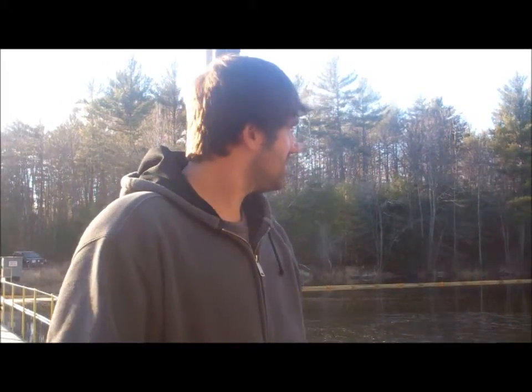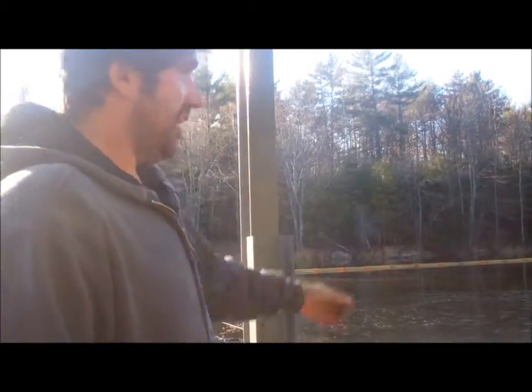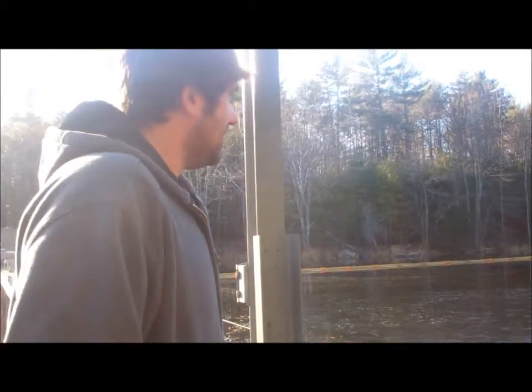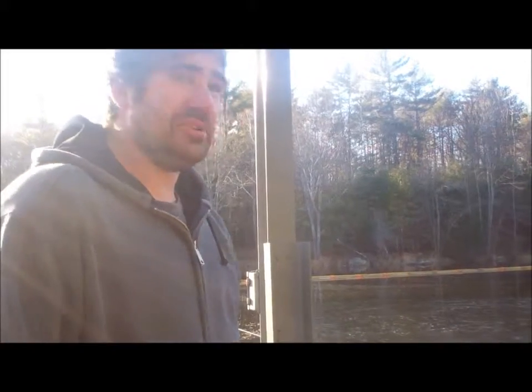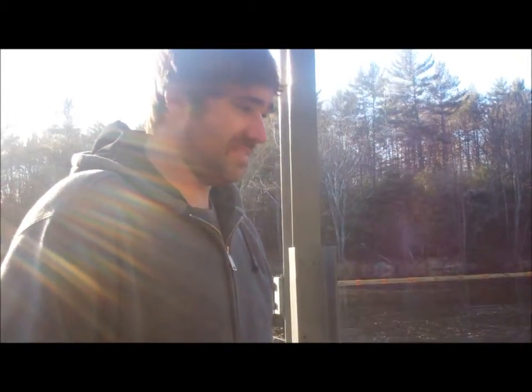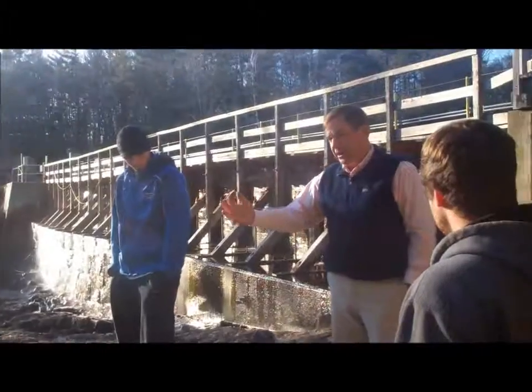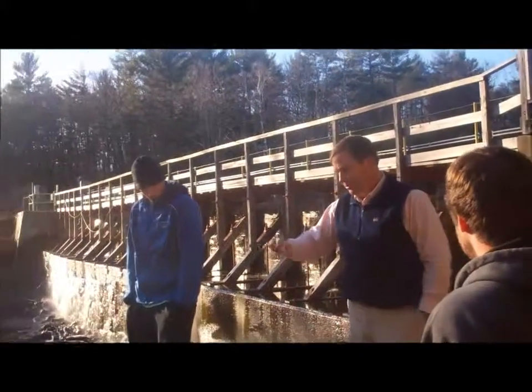We've got to take it out soon because of the ice. And overnight, you get 3 times as much junk on your trash racks. Do you go in the water to take it out? Oh, no, I'll just pull it out from over there on the shore. We do swim here occasionally to fix stuff on the dam, but not this time of year. It can wait. I have a cylinder in the bottom of them.